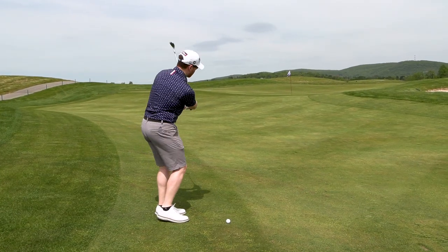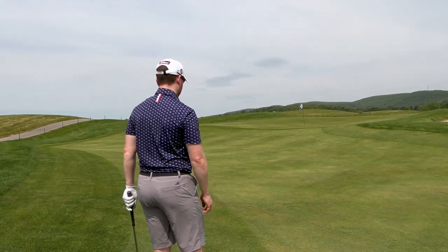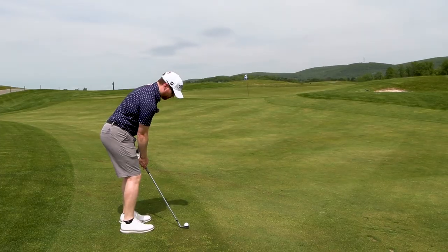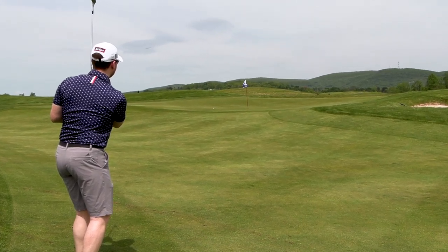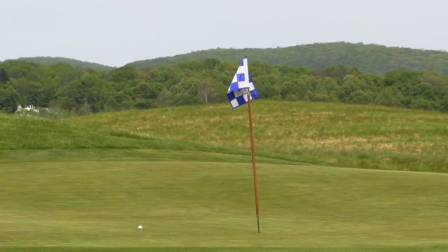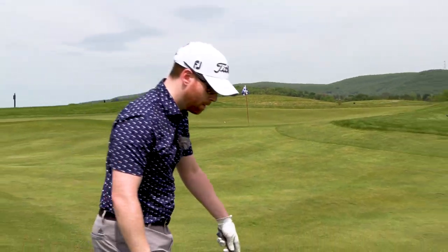Okay, I just got a little pitch shot, about 30 yards for the fourth shot. I'll try to get this close, make my par. Yeah, that was pretty solid. Played a little low nipper. Checked up nicely.